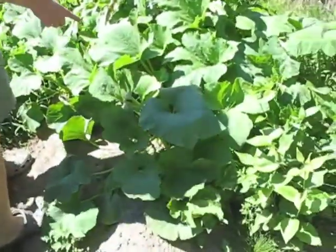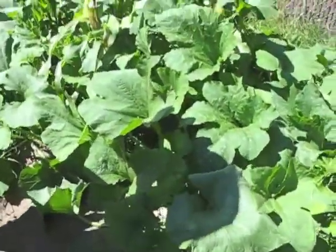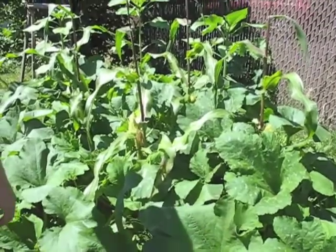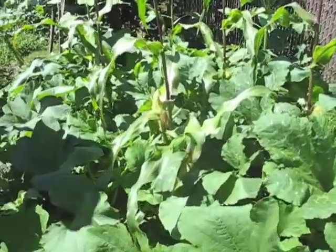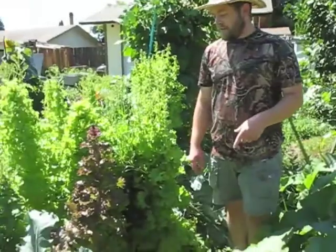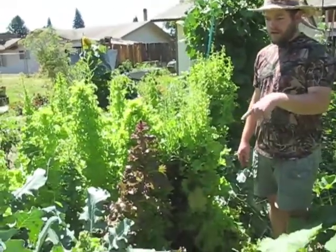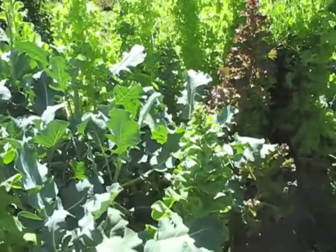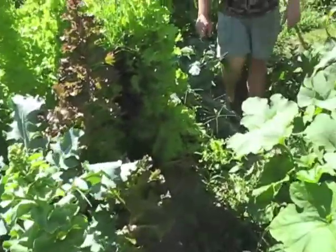Over here our pumpkins are going crazy. Looks like we might have a few corns we can pick pretty soon. Lettuce went to seed. I'm going to be ripping it out, getting ready for a fall garden over here. Broccoli, we've been getting lots of cuttings off the sides. Here's one last broccoli head we have to cut.